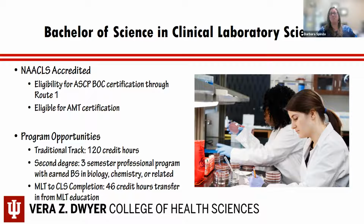There are 3 different ways in which somebody can complete this program: as a traditional college student, completing a 4-year degree; as a second degree student, with a bachelor's in biology, chemistry, or another related field, who completes 3 semesters of the professional program; or as an MLT who wants to obtain a bachelor's degree.